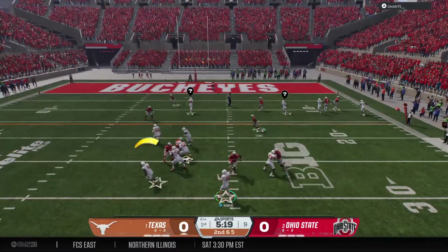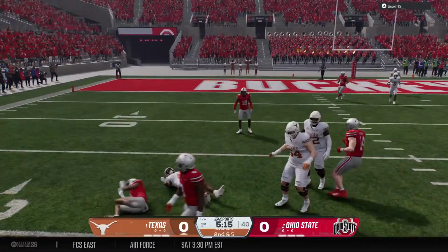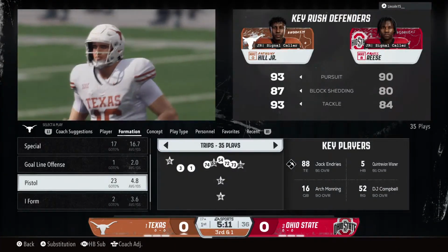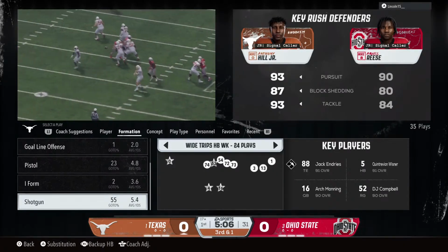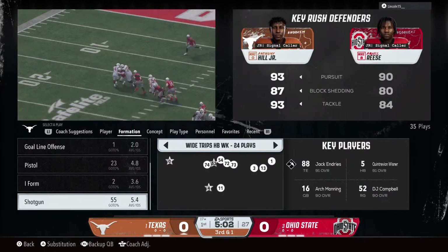Here's the snap. Quarterback drops back. Here's a screen pass to the running back. Defense makes the stop very close to a first down. A lot of times this can be a tough play to defend because you're so concerned with getting pressure on the quarterback. But here the defense does a good job of coming off of coverage and chasing down the receiver.